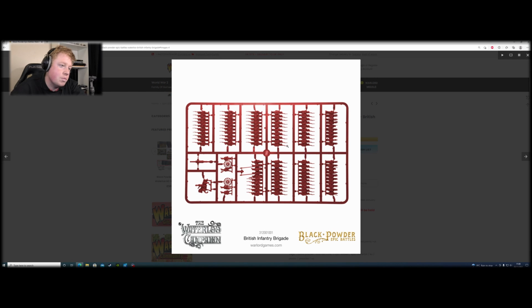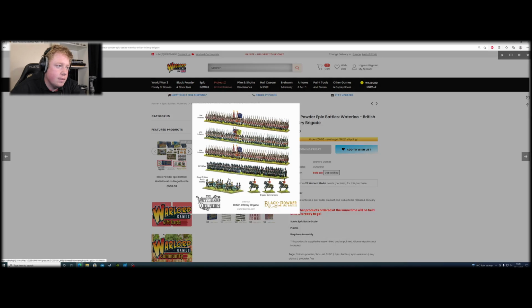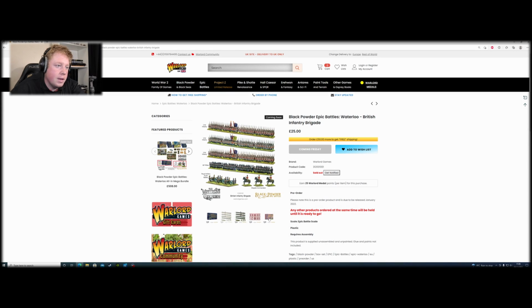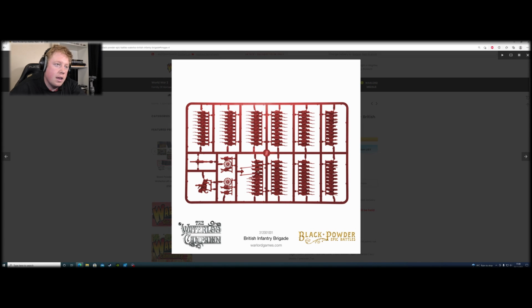So here's the actual sprue for this. Sorry, I can't flip it round. So it looks like you're going to get 4 sprues, so you're going to get 3 cannon. And I wonder if the 95th have got their own sprue. That would make a lot of sense, because you've got 3 cannon, if I remember rightly. Yep, so there's 3 cannon, if you look. Okay, so that means this must be the line infantry sprue here. Okay, and the 95th must have their own sprue. Okay, so that's one thing we're going to know.